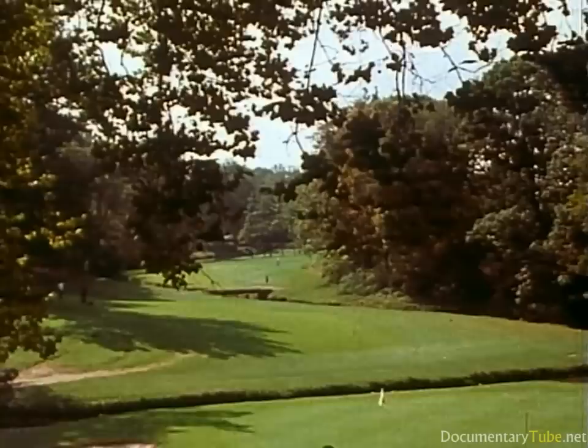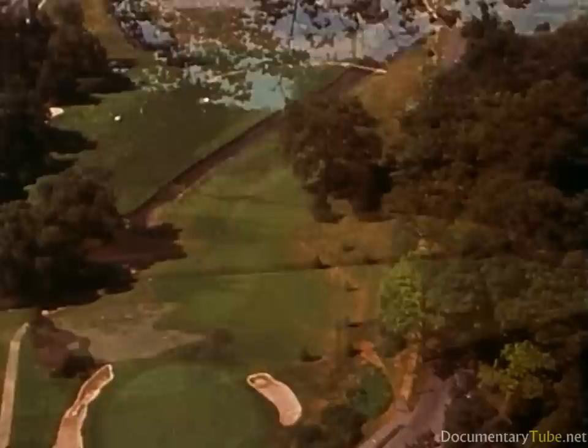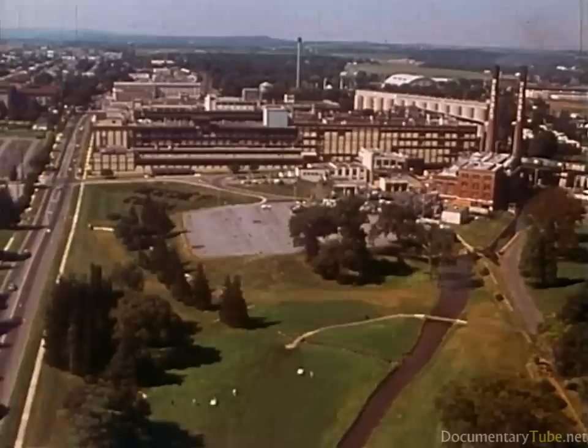Hershey is a most unusual community. And the reason goes back to the year of 1903, when Milton Hershey decided to build the world's largest chocolate factory in the cornfields of Derry Township.